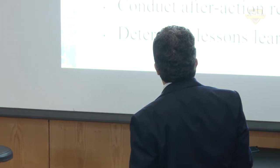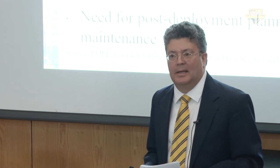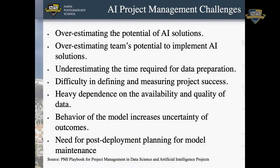So I also have some challenges here in terms of AI projects. Number one, overestimating the potential of AI solutions. Remember, the problem may be minimizing the scheduled maintenance of an aircraft. AI may not be able to solve that. AI may be able to determine what the drivers of that maintenance for that weapon system are. Is it a mission driver?